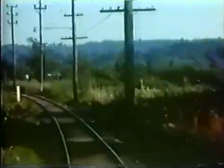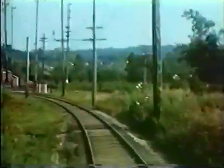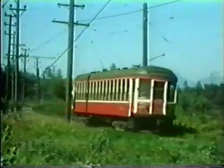Heading now towards Burnaby Lake Station, which was the old Sperling Avenue. Actually, Sperling Avenue is not cut through there anymore. There's a big Burnaby Fire Station there on Sperling, just off of Douglas Road. Here he comes around the bend, heading towards Sperling Avenue and Burnaby Lake Station.